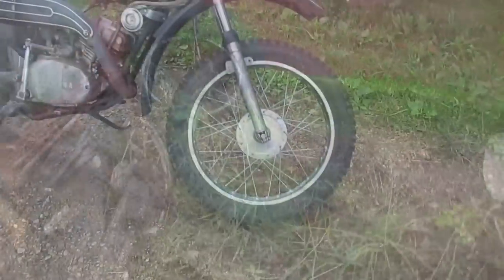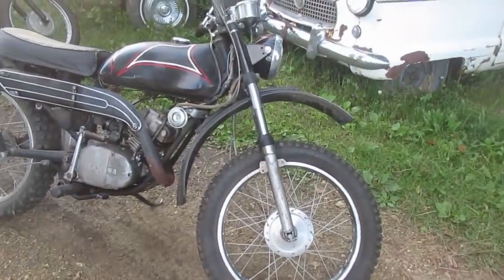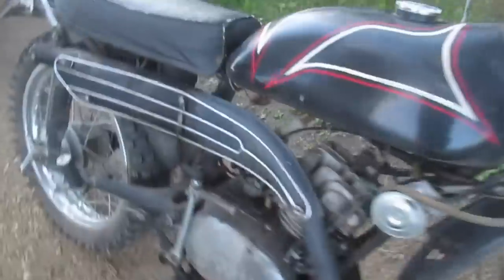What else we got back here? Just dead Plymouths and wheels. This one looks like she's been endoed a few times. Look at the way that wheel is centered in there. Look, ouch. This thing is beat down.